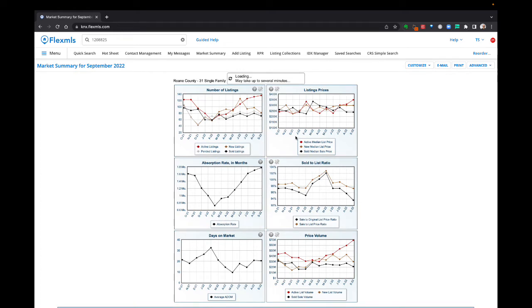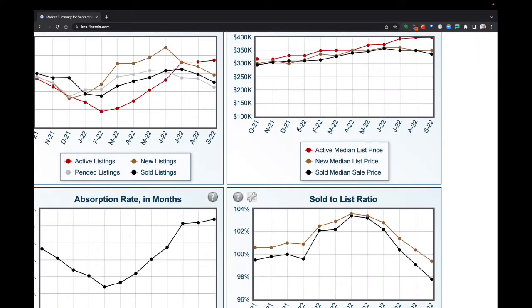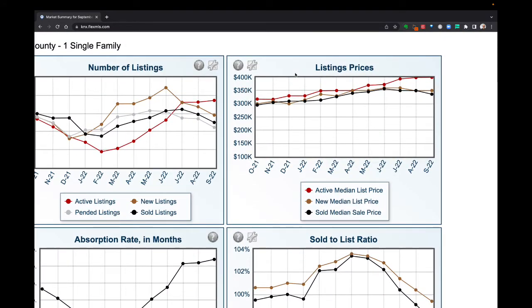It looks like when we look at the prices, they're just kind of leveling off. They were moving at a pretty steady pace, kind of up, April, May, June, and then like we've seen in a lot of these others, it's kind of starting to level off and just kind of bounce up and down.